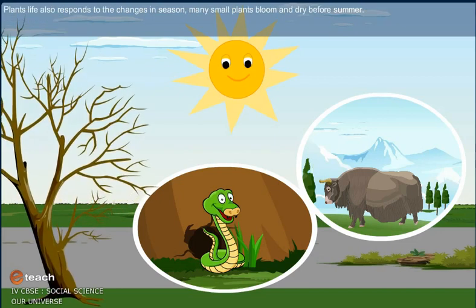Plants' life also responds to the changes in seasons. Many small plants bloom and dry before summer.